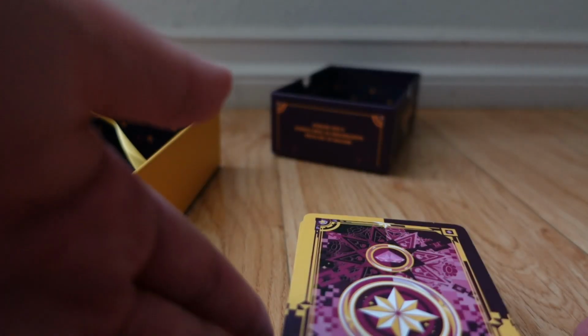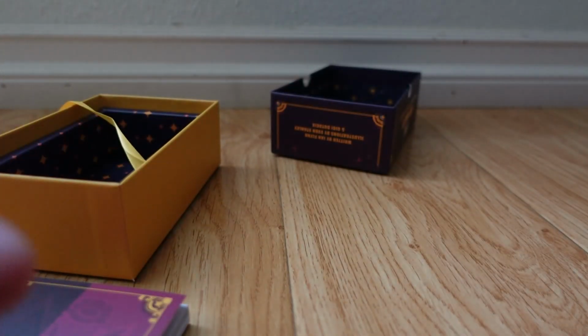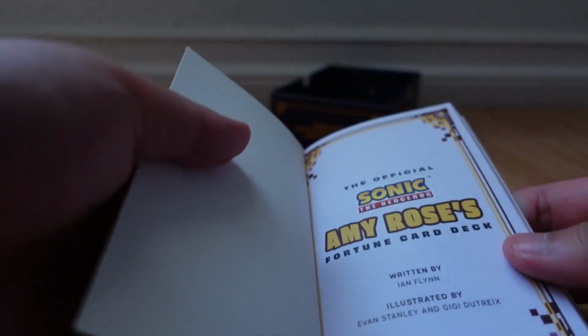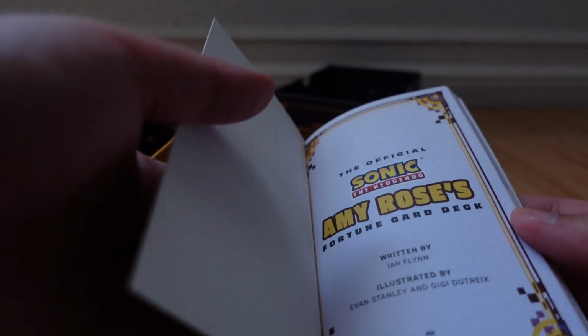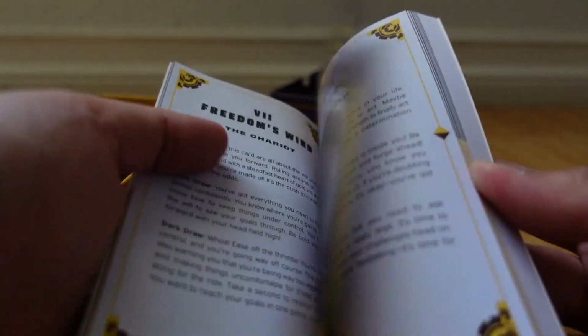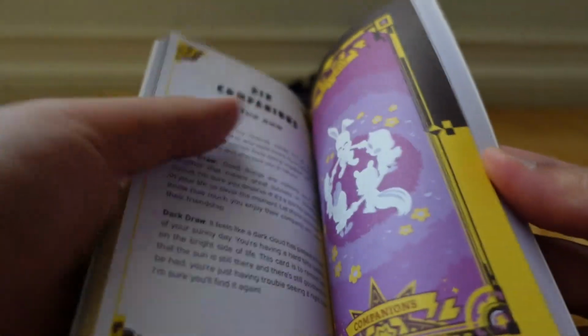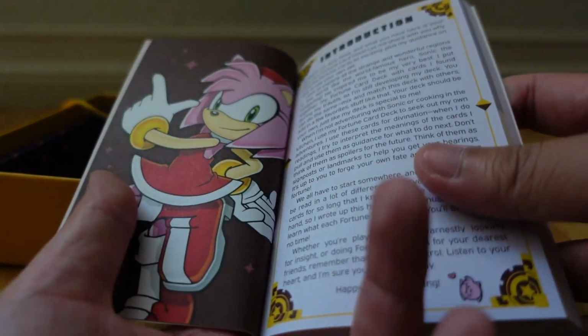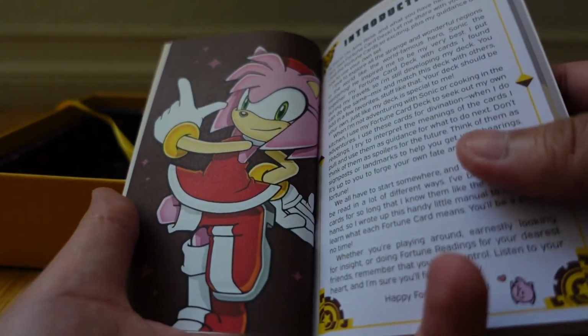For this unboxing video, I'm gonna have to use this tripod that's attached to my camera, but let's just read off all the book itself. So this is Amy Rose's fortune card deck, and there's a lot of instructions of what these actually mean. Yeah, just a little hard to read off of that. This one has some table of contents that includes what the details of each of these cards are, and the introduction that has Amy Rose.